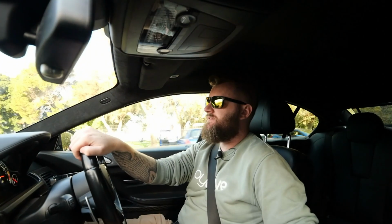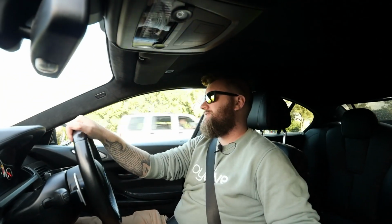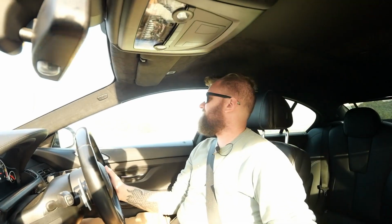I personally don't see this being a 3-seater rear, but that's not really the point, is it? The point is that you can have 500 and whatever horsepower, 400 kilowatts of power, and still take all your mates, well, 3 of your mates, to wherever the hell you want to go.